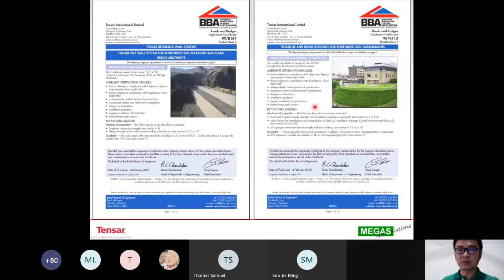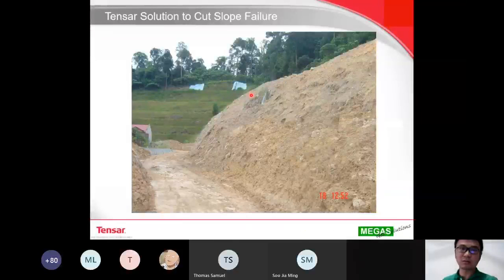So the BBS certificate has actually discussed some of these important partial factors and some properties in their certificates, so that we can find out depending on the products. So we'll go through some case studies.